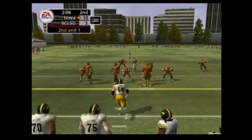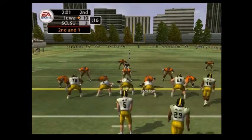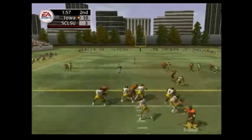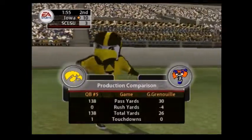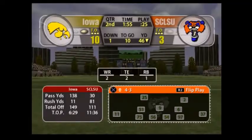Second and 1 coming up here. Ball on the 29. Iowa comes to the line with three wide. He rifles it to the left. Thornton brings him down. What a catch, and that's going to give him a first down. Well, that's a big play for the offense, but I think the defense needs to play a little bit tighter in the secondary.